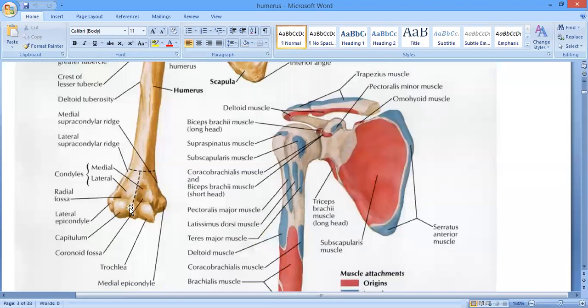I'm just giving you a brief introduction of all these structures, all these characteristic features, then we'll talk about them in detail. So about the lower end.